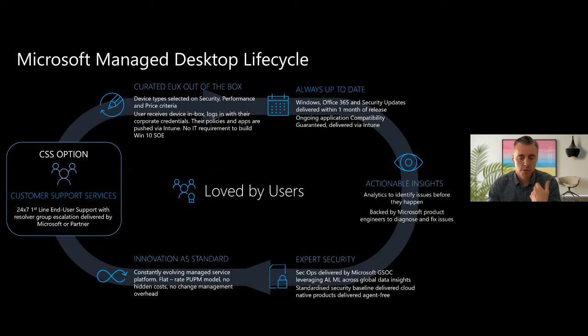And maybe if I can take you on this journey. So I mentioned before the curated device list that we run. And by the way, if you're taking nothing else out of today, this is a curated device list that we publish on our service description in MS Docs. Please do go on there and have a look at those devices. If those devices are on that list, then I would suggest that they're the devices that you probably want to look for your own enterprise deployments.